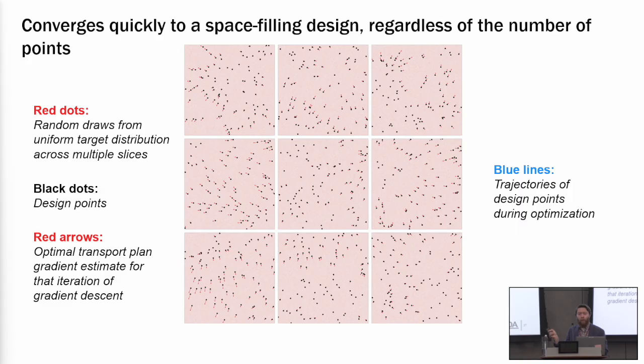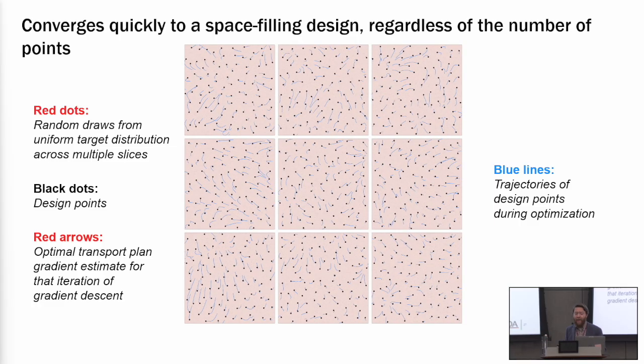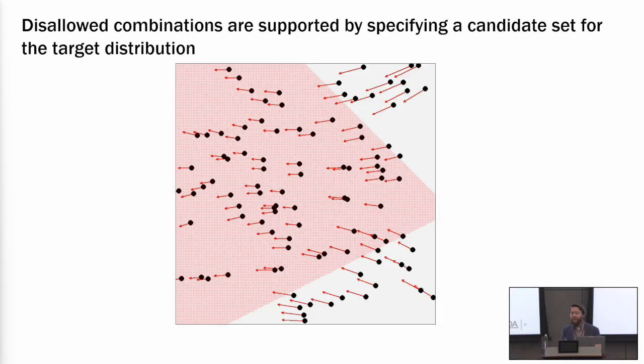This scales up really well because remember, we're not comparing points, so we're comparing to the underlying distribution for the uniform distribution. So we can just scale up the number of points, and this converges basically equally as quickly. And here, the fact that we have 10 times the number of points, this didn't take 10 times as long to converge.